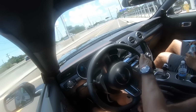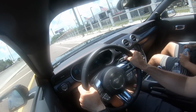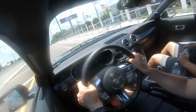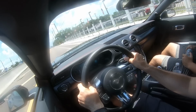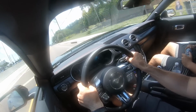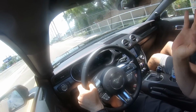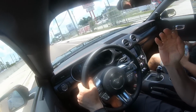Let's go do it. All right, guys, we're in the 2019 Mustang GT California Special, just the way you want it, with a 5-liter V8. Drop it down. Here we go. Second gear on throttle. With that 10-speed automatic transmission, the shifts are lightning quick, very, very smooth power delivery.